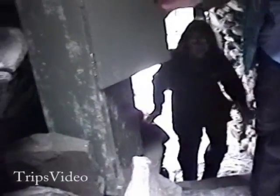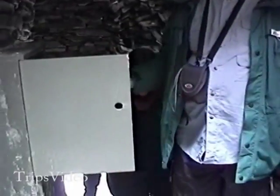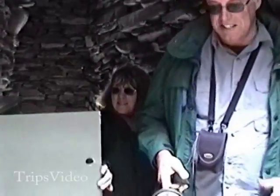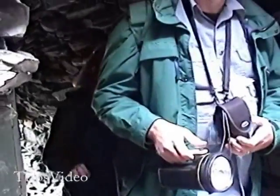There's flashlights here. You need some. You need them on the stairs. You probably need it on the steps because it's kind of dark. You might slip. I certainly did.